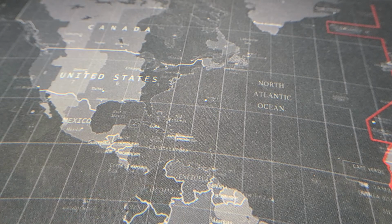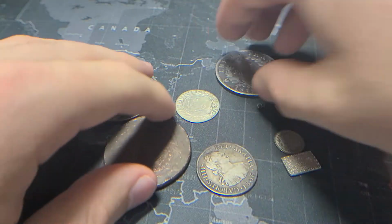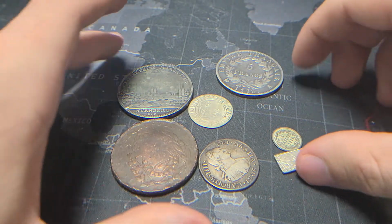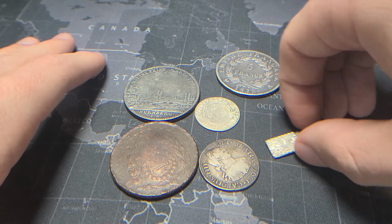Sweet. So for the next category, I don't really have a good terminology for this because I don't really know what to call it, but I would say kind of like the 1400s to around 1800, 1900. So these can range pretty heavily. I have quite a bit of assortment here from all around the world. We can do newest to oldest, I think. I think this guy's my newest.